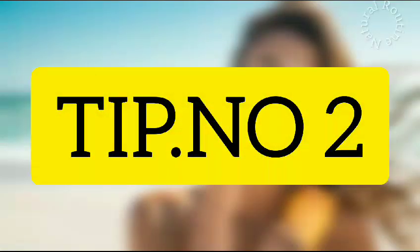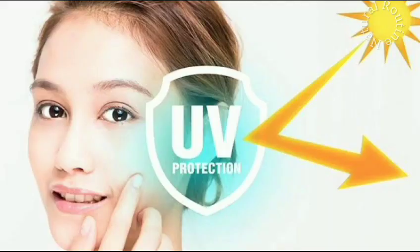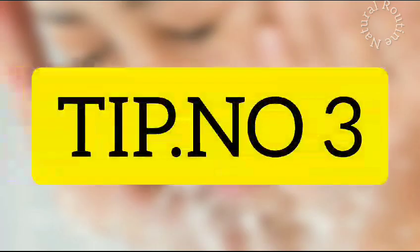Tip number 2. Use sunscreen. Sunscreen protects your skin from harmful UV rays, preventing sun damage and hyperpigmentation, which can make your skin appear dull and discolored.